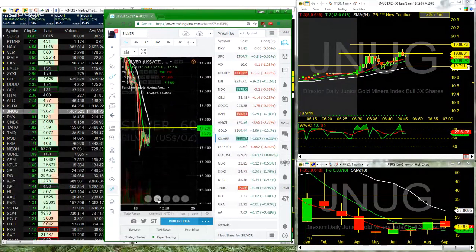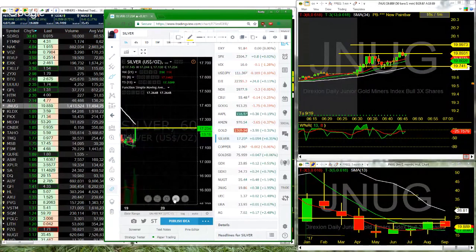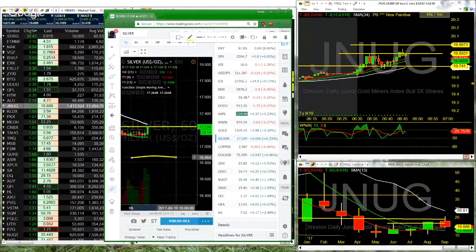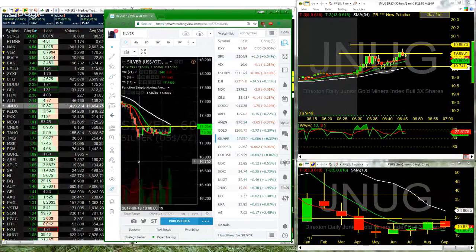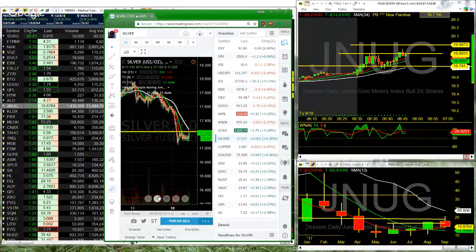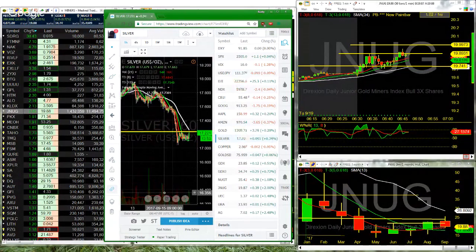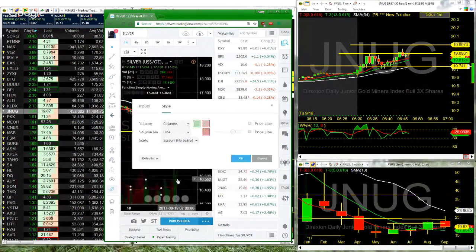Silver, that's more of a bottom. We need to get this thing pumping. Oh, get out of here. Silver hugging support at 17. It's got to hold. Comes down for a double bottom and then swings over to 8 for consolidation. Silver looks good. I like my silver.